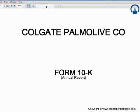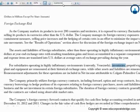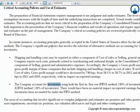Let us now investigate inventories in Colgate-Palmolive's 10K report of 2012. I'll just find the word inventories within the 10K report and see if we have specific things which are of interest. Okay, so you can look here.